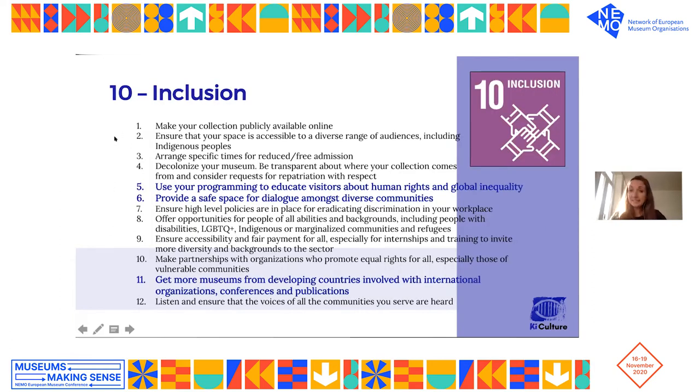So number 10 is inclusion. And we've already touched a little bit on this. You're starting to see the interconnectivity here, I can tell. So it's really important that we continue to see this.